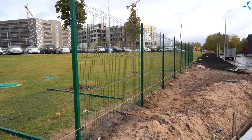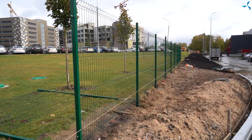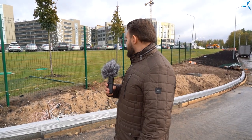The work continues at a slightly slower pace than we would like to see, but the weather is playing its role as well. I think that in the near future we will deal with that and the fence will be built right to the extremity of the territory.